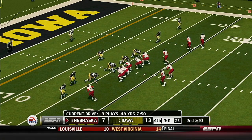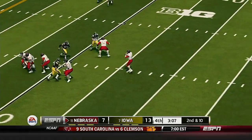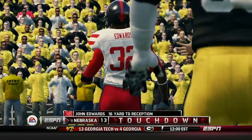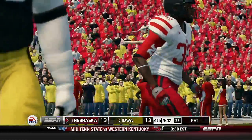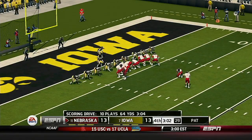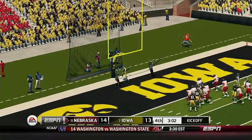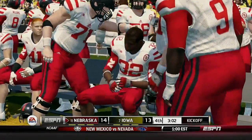Here we go. They go with a screen here, and the halfback's got it. Touchdown, and we've got a tie ball game. The kicker on the field. He'll try to put his team up by a point. And he hits the PAT. A 10-play, 67-yard drive, and a touchdown as a result.